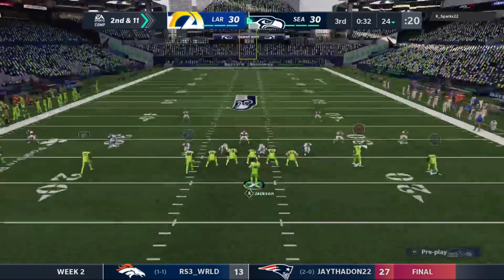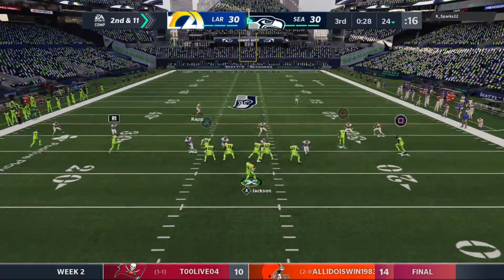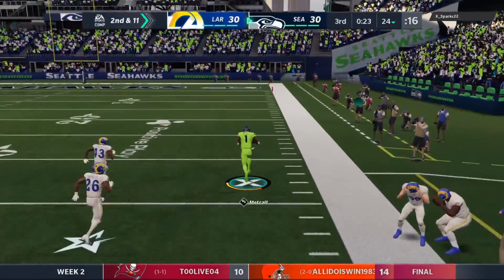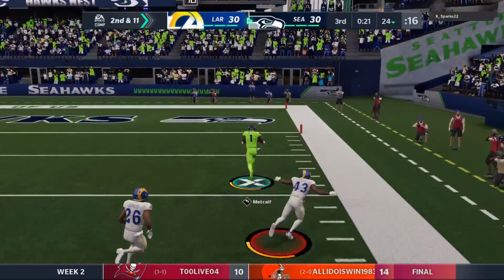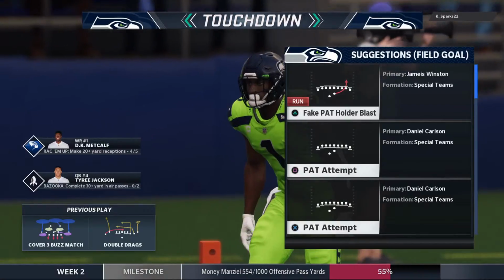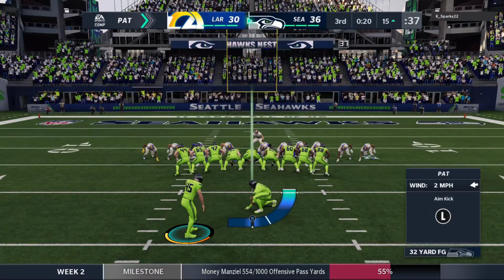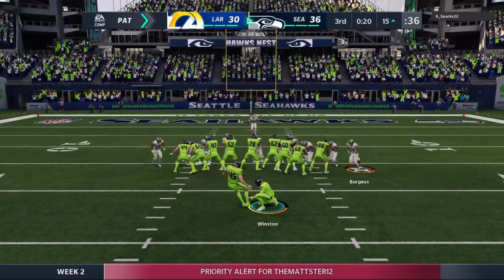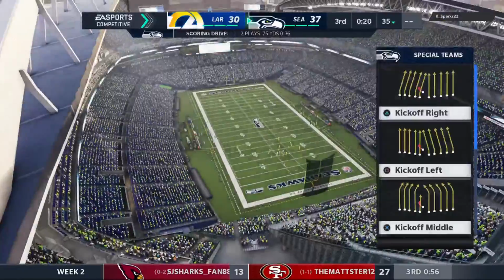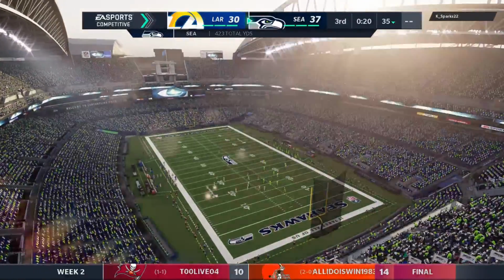Ball at the 24 and a 2nd and 11. This time Jackson will throw it. He'll find Metcalf. And he will score. Touchdown Seattle. DK Metcalf. 76 yards. And the Seahawks have taken the lead. And his kick is right through. Makes the score Seahawks 37, Rams 30.